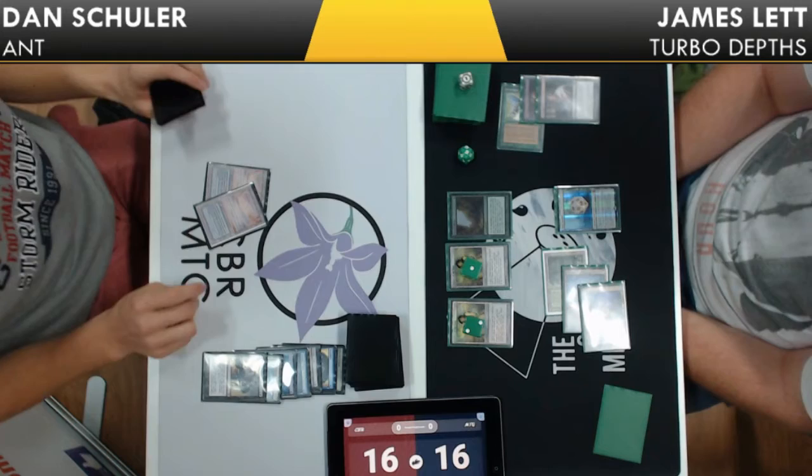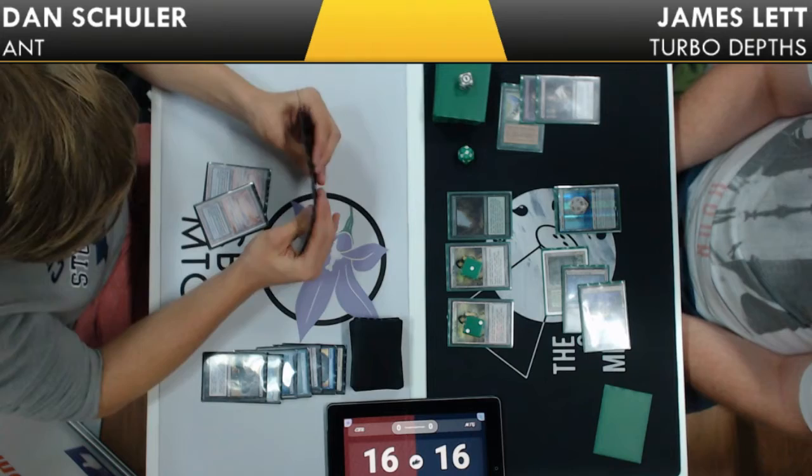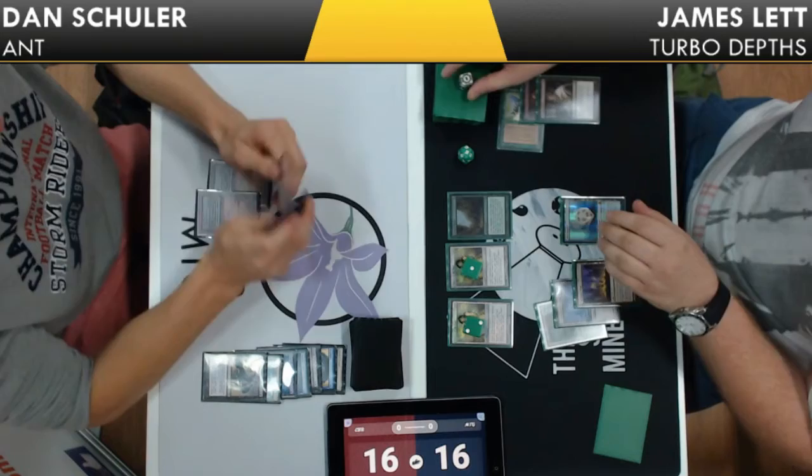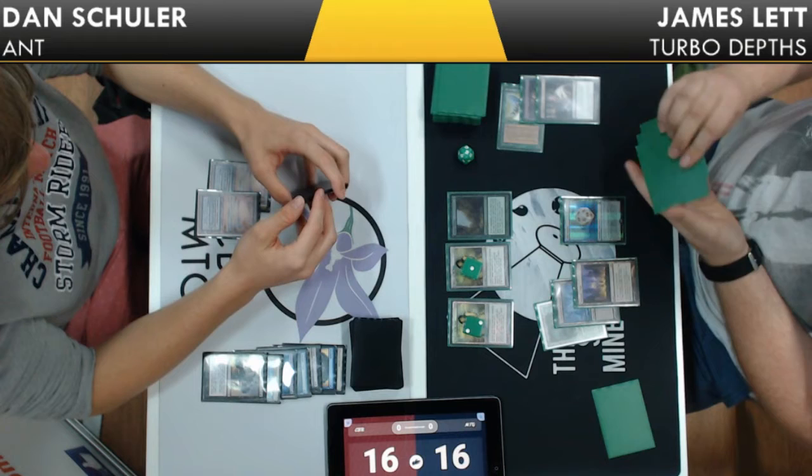Poor Dan. He's thinking real hard here. I think he's just slowly realizing that he just doesn't have a line. He's got 2 turns, is the only thing. You have to untap, make the Marit Lage. But I don't think he brought in any answers for the Chalices. He might have brought in Echoing Truth, but he needs to draw it and then also go off that turn. That's right. It's not looking great.